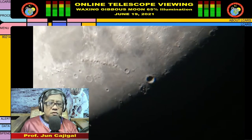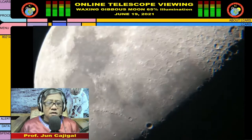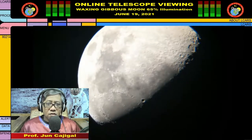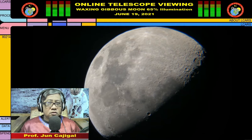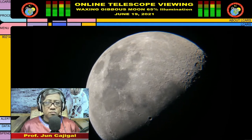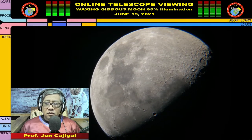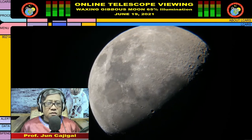Ayan po ang ating online telescope viewing ngayong gabi. This is our last magnified image of the moon for tonight. Napakaswerte po natin kasi I was able to record this image of the moon. Walang kaulap-ulap po kanina, pero medyo hazy na po ngayon, may mga clouds na po ngayon kung lalabas kayo ng bahay. Ayan po ang ating magnified image. Sana nagustuhan niyo po yan.